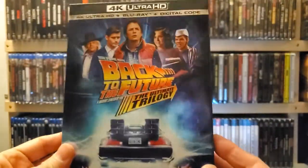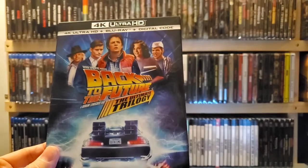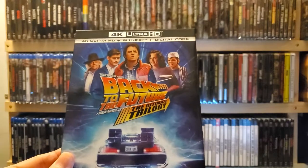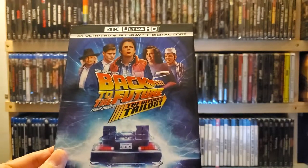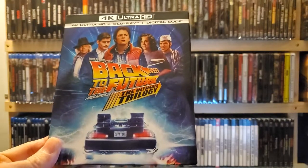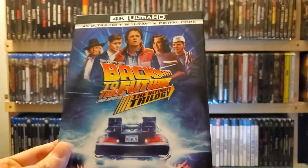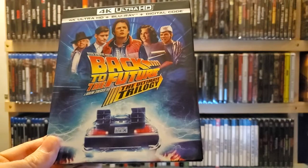I was really tempted to pick this up when they had the Flux Capacitor set. I think it was a little pricey when it first came out, which is why I didn't get it. And by the time I was going to get it, I was like, there's got to be a 4K eventually, right? And here we are in 2020, and it came out, and I got this for the holidays.